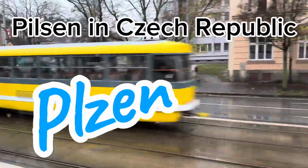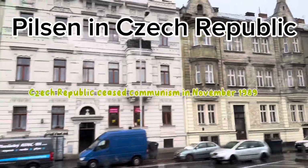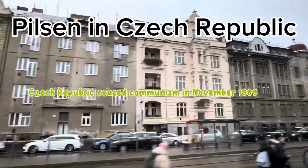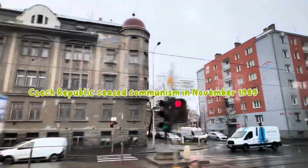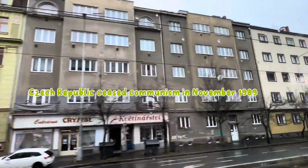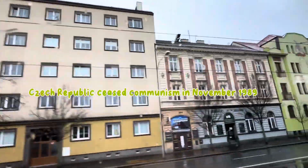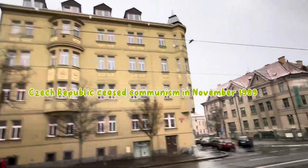Plzen, nice, in the Czech Republic. Plzen was spared in the Second World War, like Prague. And you see these buildings just received a fresh paint layer, and then in between you have the not so beautiful apartment blocks from the socialist times. But Plzen overall is a very nice city, and it was actually liberated by the Americans.